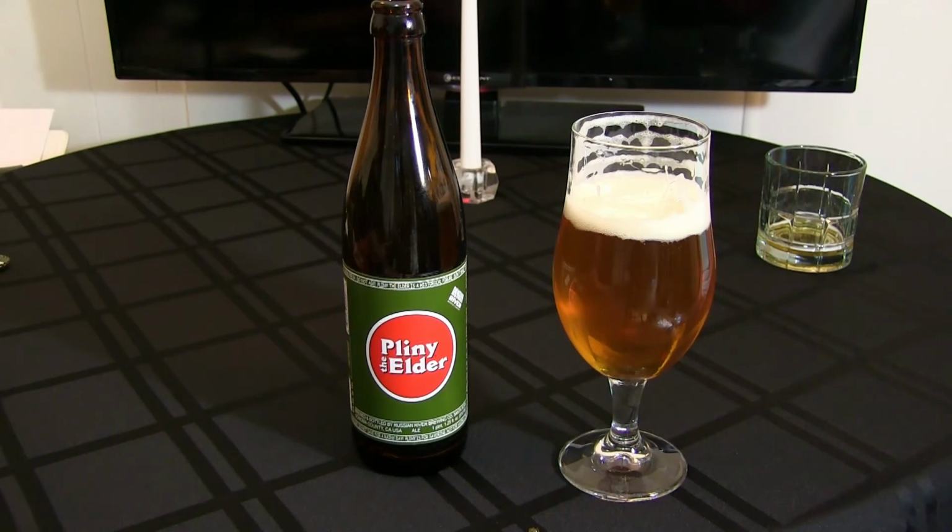They just don't distribute here, so I'll have to try to find them online or make a very, very, very long road trip, which I probably will not do. So hopefully I can find them online. But unbelievable beer. Before I drink it all up, we probably better let it warm up. So probably just be back here in about maybe 20 minutes. We don't want it to warm up too much.